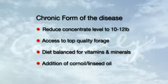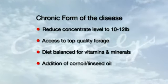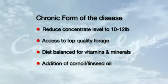Addition of up to 500 ml of corn oil or linseed oil is beneficial because it will reduce the animal's dependence on starch in the diet.